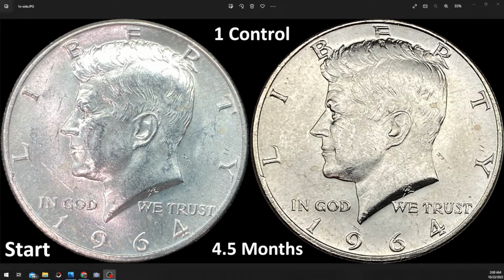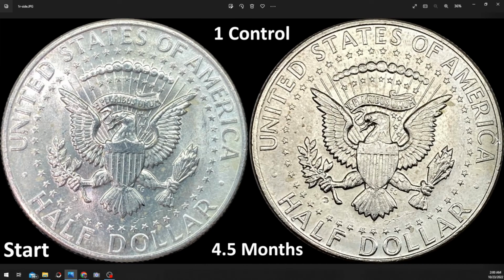Checking this out, the lighting is a little bit different. I found a much better way to light and take a picture so you can see the surface really well. However, the control does look like it's getting a little bit of tone on it. The surface is just a little bit darker and probably not as reflective as it was. But again, the lighting is a little different, so it would probably show up a little more silvery if I had the lighting differently. All right, here's the reverse.